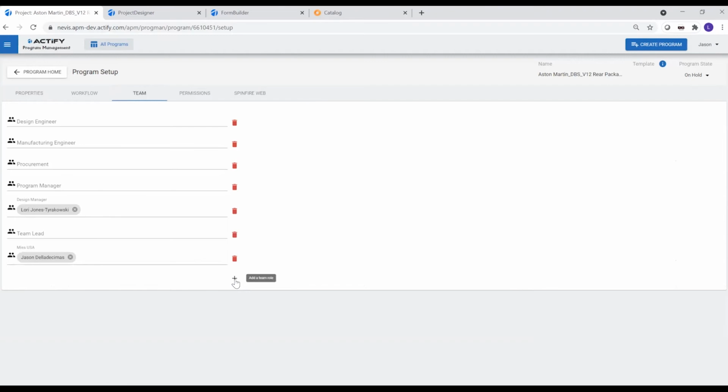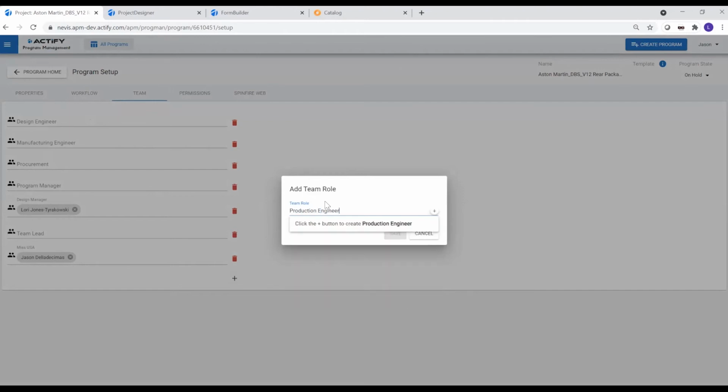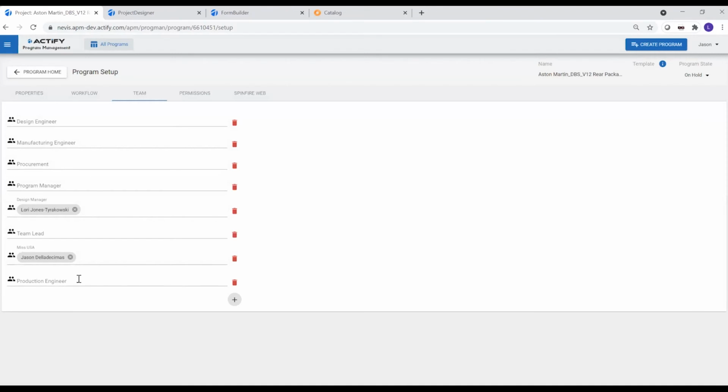So I'm going to go ahead and add a new team role. So I'm going to say we've got a production engineer. Because that's not already in the database, I'm adding this role on the fly. That's now a team role that other users can use in future programs. So now we've got that, and then we can select from our users that are in the system who's going to be on that team. You can also sort on that all programs page by these team roles. So if you want to see everything that design engineer Larry's working on, you can filter that way.